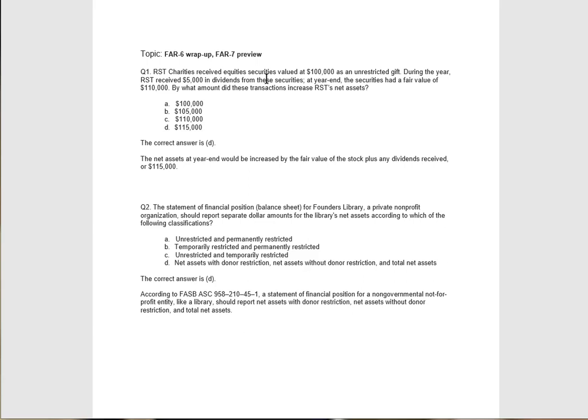Now, let's say that they had gotten these securities at the end of the prior year. Excuse me, at the end of the prior year, they would have been shown at $100,000, and at the end of the current year, they'd be shown at $110,000. So we would have increased income on the income statement, which of course is not called the income statement; it's called the statement of activities, by $10,000, and then we would have also increased the value of the assets on the balance sheet.